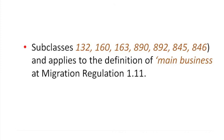A transitional arrangement is available for anyone who currently has a provisional business visa and who has purchased a business in Australia prior to the change and was also applying for a permanent onshore business owner visa, like the subclass 890, 892, 845, or 846.